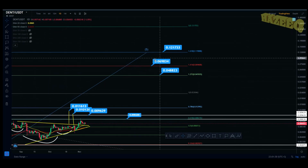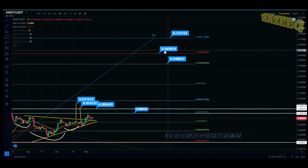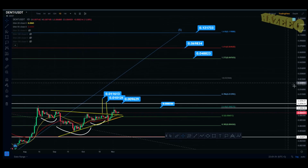But I would say be more conservative and look for the 1.414 and the 1.272, and then leave 25% to ride it out in case we get to 12 cents, right? So yeah, you're looking at 7 cents over here basically, and 0.048 cents over here. So those will be your two targets.